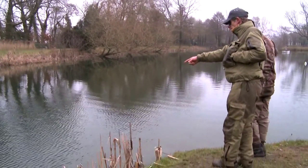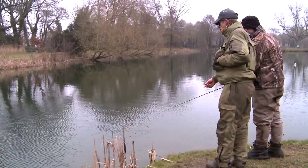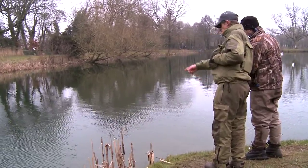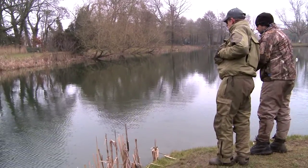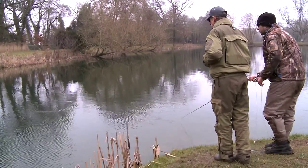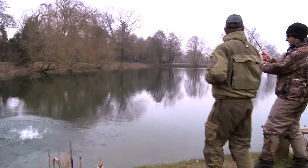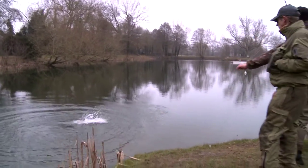So if you drop the fly out, that's it. In fact, one's coming across. And you see this one in front now. Drop the fly in front of that one. It's moving quite a way. Right, watch the fly drop. Watch it drop. She's going across. And it's taken. Yes, I saw it happen. You can watch that little tiny flash of the white mouth. Look at that. Woohoo!